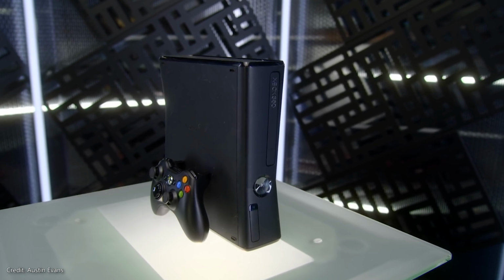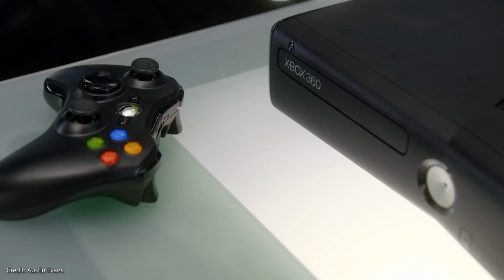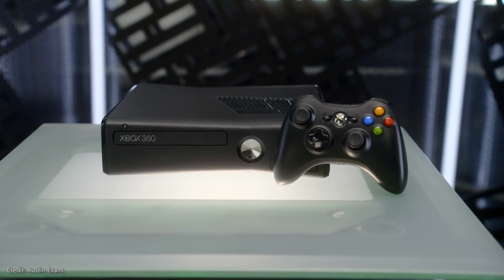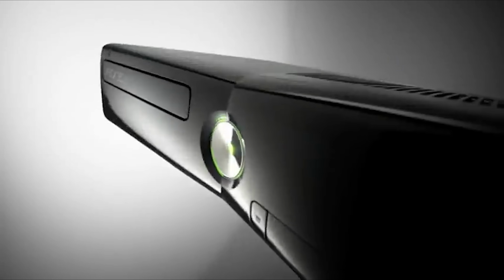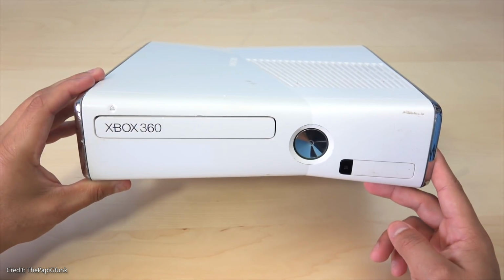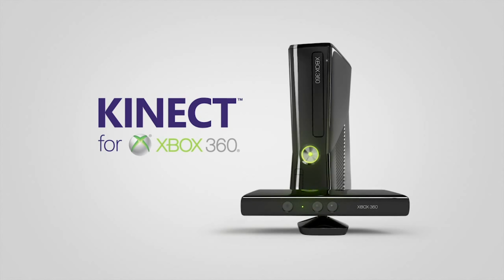But the biggest model update didn't arrive until 2010 with the Xbox 360S, or the 360 Slim as it was also known. As you can probably guess from the name, this featured a much smaller casing and a sharp diagonal design with a glossy black finish. Well, people do say black is a slimming color. It wasn't just an aesthetic upgrade either. The S introduced touch-sensitive power and eject buttons, a built-in Wi-Fi connector, and 5 USB ports, plus a dedicated port for the Kinect camera, which launched later that year.